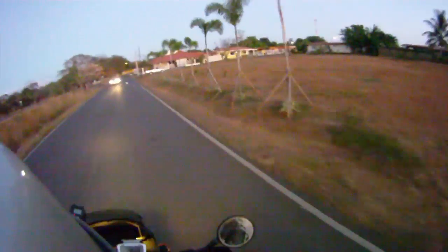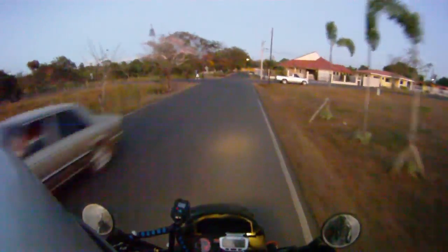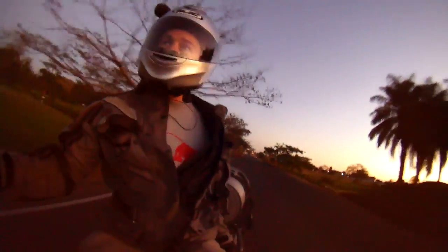And now, finally, I'm on the road. I'm going for a ride to take back the 5-gallon bucket. There's a 5-gallon bucket on the back of my bike. Hopefully you can see it there.